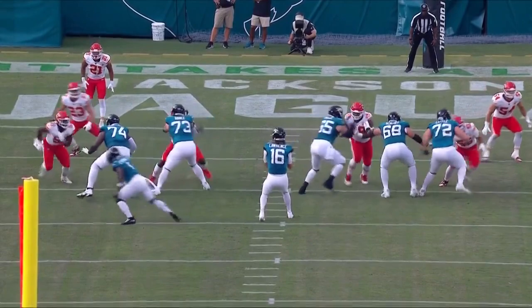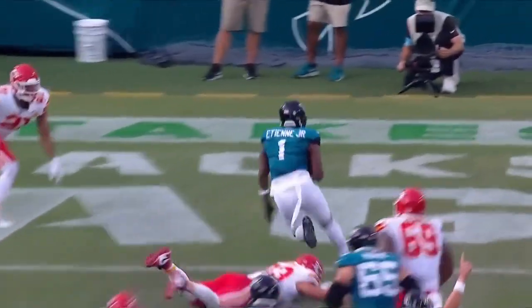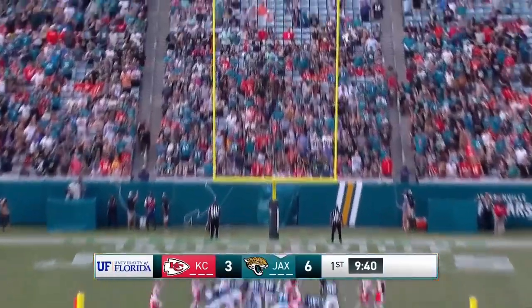Here we see Travis Etienne offset. One-on-one opportunity against Drew Tranquil. Steps inside. Trevor delivers the ball immediately on the break. Great concept. There's the rookie, and Little puts this one up, and he converts.